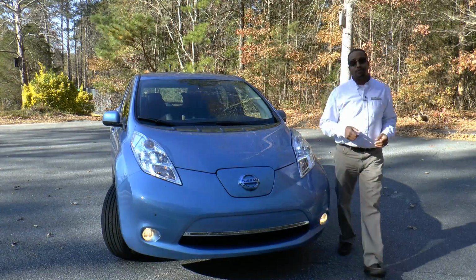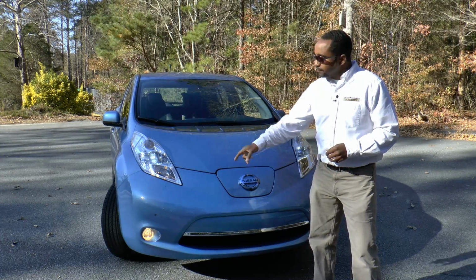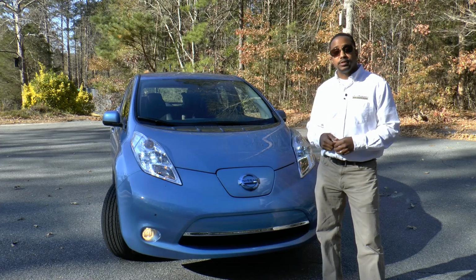Now, as we take a look up front, you'll see that this Leaf has high-intensity discharge headlights up front with some fog lights beneath. And then right here in the center, this is where all the magic happens for this electric vehicle. That's where the charging port is located.